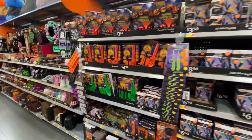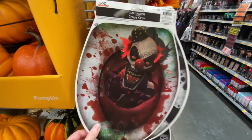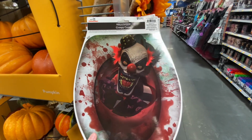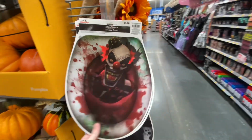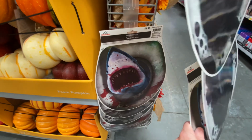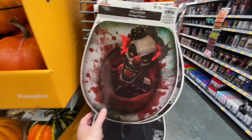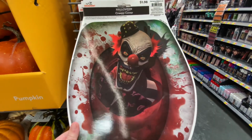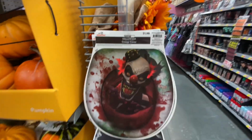This is insane. If you want to freak out your grandparents or your kids by thinking that a clown's going to pop up into your butt, then take a look at these. I don't know how a clown or a creepy girl would fit into your toilet, or a shark, literally a great white shark. But you know what? Someone in your family or in your life is gullible enough to think a clown is about to go in their bum. So have at it for $1.98.